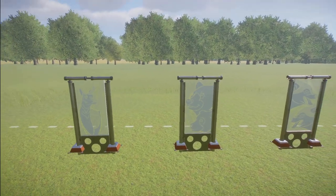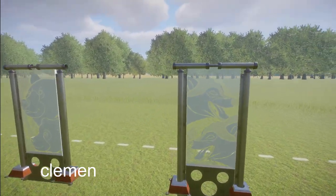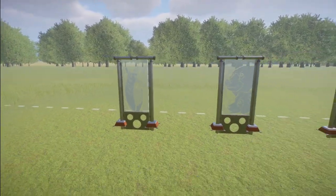We have a piece here by Clemens. They call these etched glass panel stands. You can bring them into your zoo for right around $400. Thank you so much, Clemens, for sharing with us.